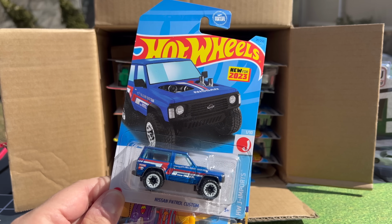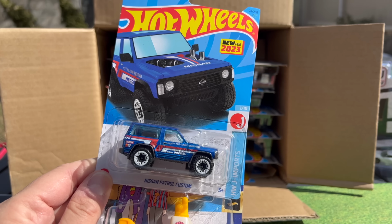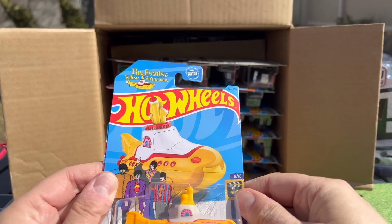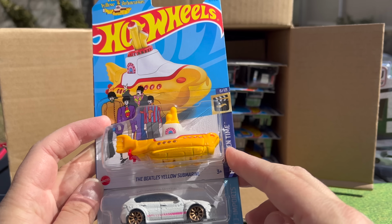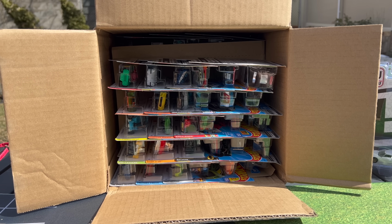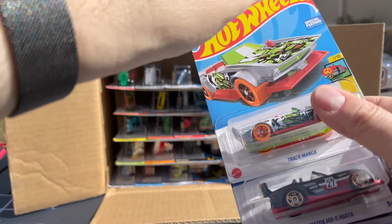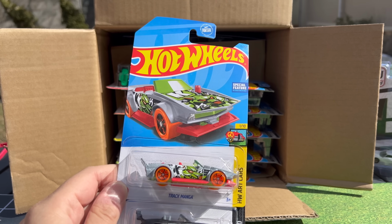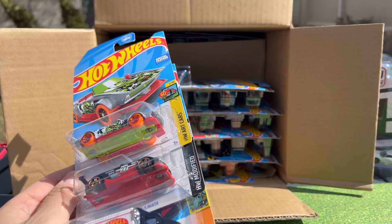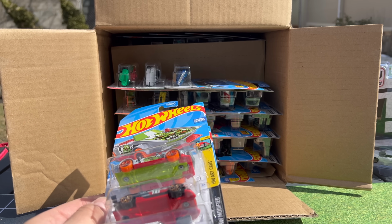Another recolor, Nissan Patrol Custom. There will be a Kroger exclusive of that one, I think in white. That is a highlight for sure. The Beatles' Yellow Submarine and the Subaru WRX STI looking nice as well. I have to be careful on these highlights because sometimes there's just too many. The G case was loaded. This one will be a section of that.